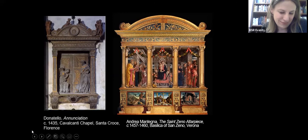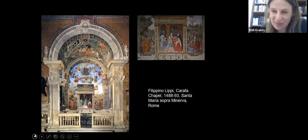So we return to Rome again. This is one of my favourite places. The church is actually closed for restoration at the moment. But thinking about, you know, we looked at the Mantegna and actually the Donatello in isolation from their display context. Here, the Lippi in the Carafa Chapel. I should say that Santa Maria sopra Minerva is one of the few remaining Gothic churches in Rome. Here we have an absolutely wonderful example of a Renaissance chapel.